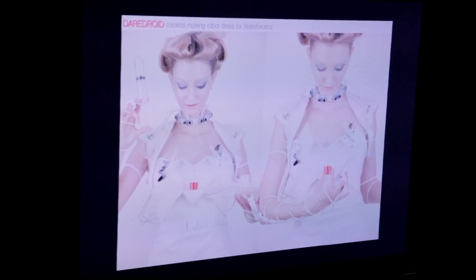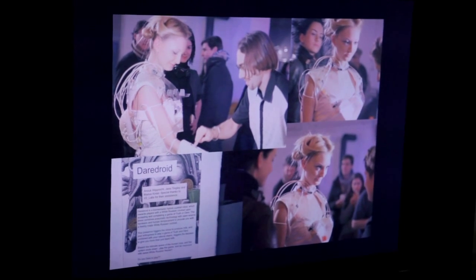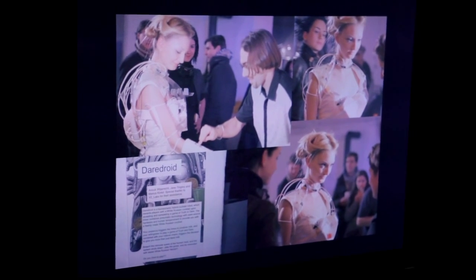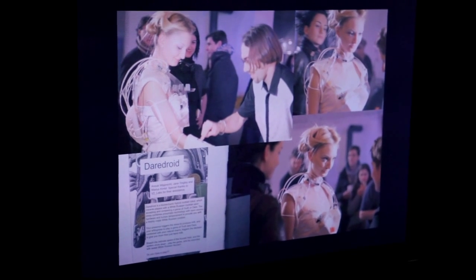So I think here we used cranberry juice and vodka to make the red drink. Later we used gin and tonic and used an ultraviolet lamp, so it also lights up. So this was the prototype. This was the dress in action, and we got the award for the best interaction from that evening.